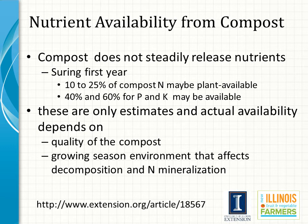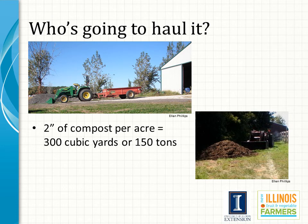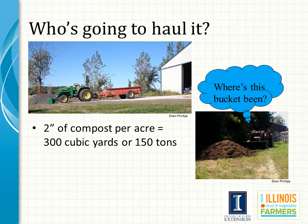In general, it is assumed that 10 to 25% of the nitrogen will be available in the first year that the compost has been added. This will change depending on the climate and soil conditions. The article listed below is a good discussion on how to interpret compost additions to soils. A general recommendation is to apply 2 inches of compost each year. That equates to about 150 tons of compost per acre. To not recontaminate compost, make certain equipment used to apply it is clean.